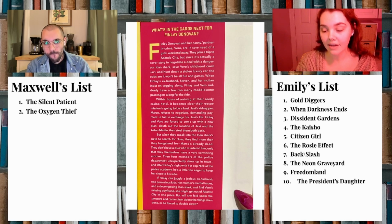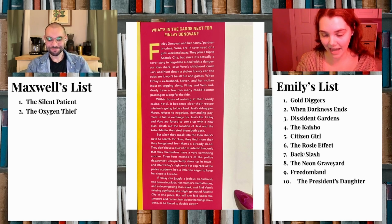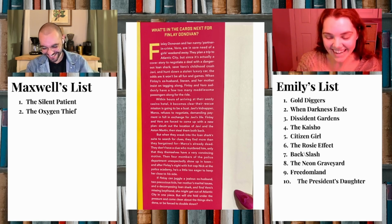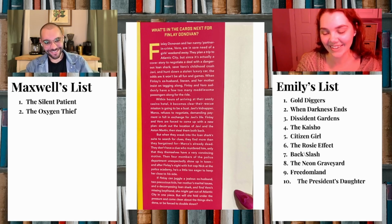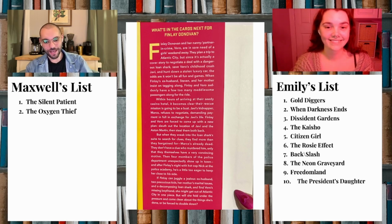They don't have a clue who murdered him, only that they themselves have a very convincing motive. Then, four members of the police department unexpectedly show up in town, and after Finlay's night with a hot cop, Nick, at the police academy, he's a little too eager to keep her close to his side. If Finlay can juggle a jealous ex-husband, two precocious kids, her mother's marital issues, and a decomposing loan shark, and find Vero's missing boyfriend, she might get out of Atlantic City in one piece. But will she fold under the pressure and come clean about the things she's done, or be forced to double down?